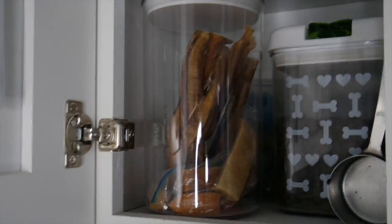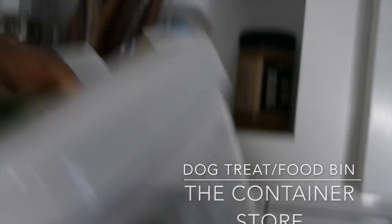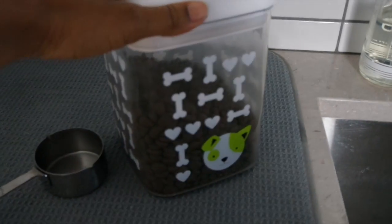Here we keep his dry kibble with a little scoop so that we know exactly how much we're feeding him. At this point, he gets like a third of a cup per meal, which is enough for him. He eats pretty high calorie food, so he doesn't need to eat a lot.